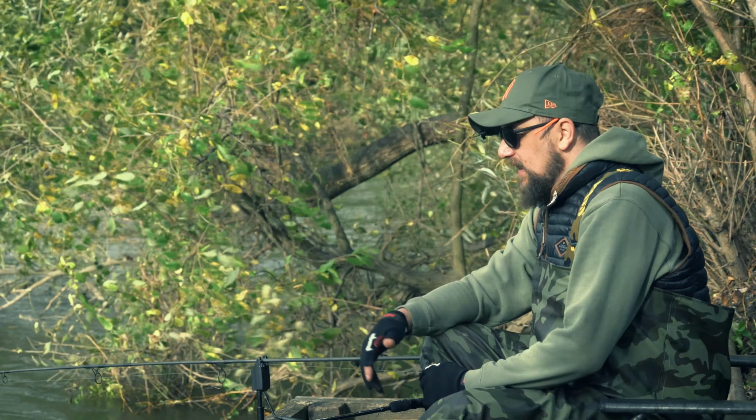But again, just hooking it in the tail, and that is it, because the idea for that is for it to gulp it down, and then we can wind down to it and hopefully hook him in the scissors. Quite a big roach, to be honest, so let's hope that that translates into a bigger pike. Not going crazy with this again, just flicking it out there.